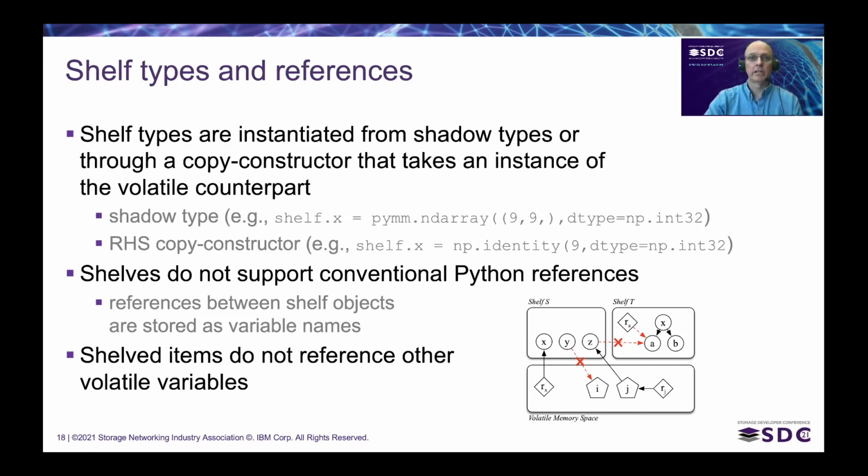Shelf types are those that can be instantiated in the shelf memory. They are implemented to look like their volatile counterpart, but the memory for the type instance is captured and specifically allocated from shelf memory. Shelf variables are instantiated in one of two ways. First, they can be instantiated directly on the shelf using what is known as a shadow type. The shadow type is simply an expression that can be evaluated that retains constructor parameters which can be later used in the instantiation in persistent memory.